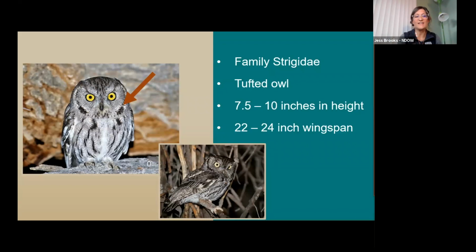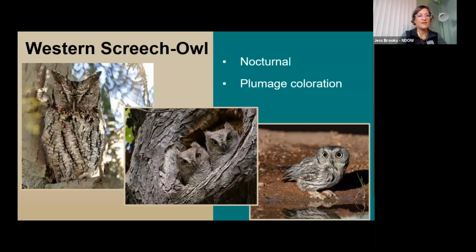Usually gray and white stripes in the front and gray, dark gray, light brown patches on the back. These owls in particular are excellent for blending in. They have fantastic camouflage. So you'll see those stripes going down.